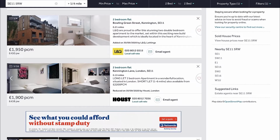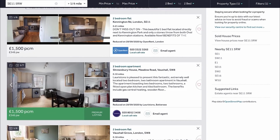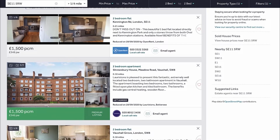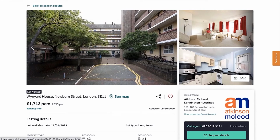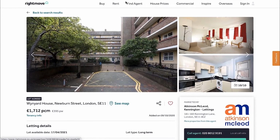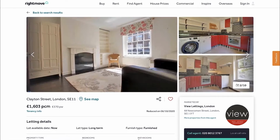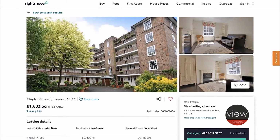This one I believe is most likely private. It looks kind of like private just from those pictures alone. Let's have a look at this one here. Okay, so this is an ex-council property. So let's open this one up here. So we have this as an ex-council property. We have this one. We have, I believe, this one. Let me just confirm. Yep, this is ex-council.